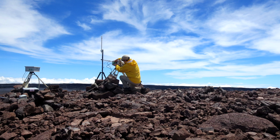Mauna Loa is a very well-monitored volcano. Right now we have 15 seismometers on the volcano, 28 continuously recording GPS instruments, and 6 tilt meters and 3 strain meters. So we have a lot of sensors on the volcano, and this should give us good lead time before we move towards an eruption.